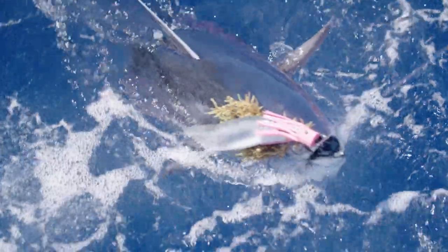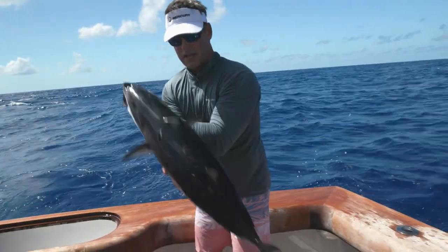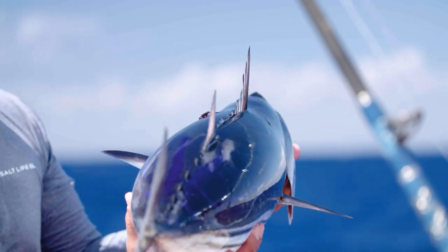Tuna! We got sashimi. Go ahead and get him, James. Pretty fish. That's a lot of power, huh?